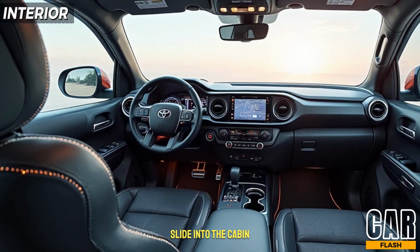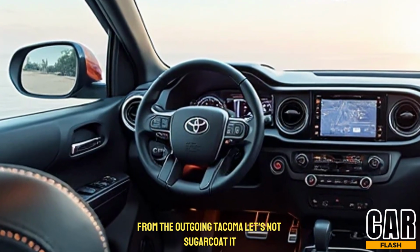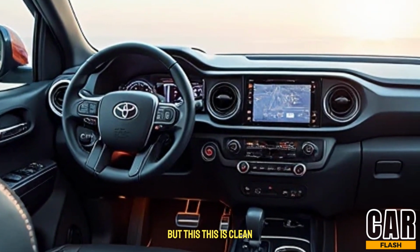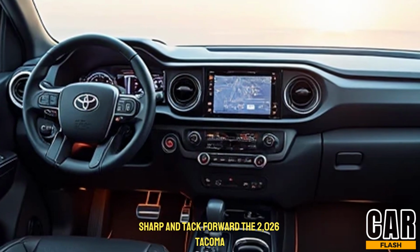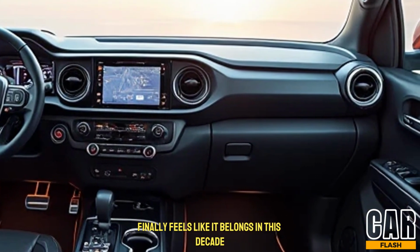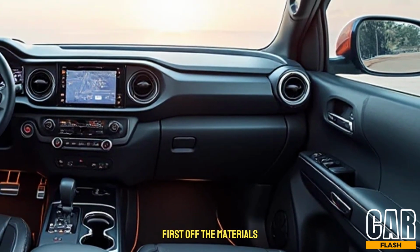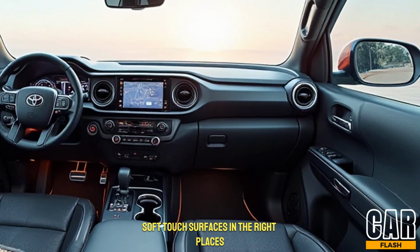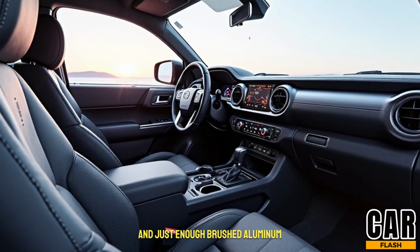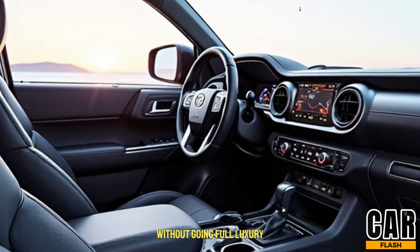Interior. Slide into the cabin, and we're in a whole different world from the outgoing Tacoma. Let's not sugarcoat it. The old interior was dated, but this is clean, sharp, and tech-forward. The 2026 Tacoma finally feels like it belongs in this decade. First off, the materials. Soft touch surfaces in the right places, tougher textures where you want durability, and just enough brushed aluminum or colored stitching to make it feel premium without going full luxury.